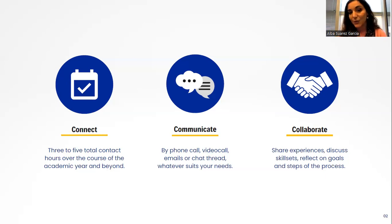How you communicate is also really flexible. It can happen through phone calls, video calls, emails, or chat threads if you link up through LinkedIn. And again, it's whatever's going to suit the mentors and mentees. And then once you do that, you can start collaborating, share your experiences, discuss the skill sets that the student wants to work on. What are some of the goals and the steps needed to get closer to those goals?